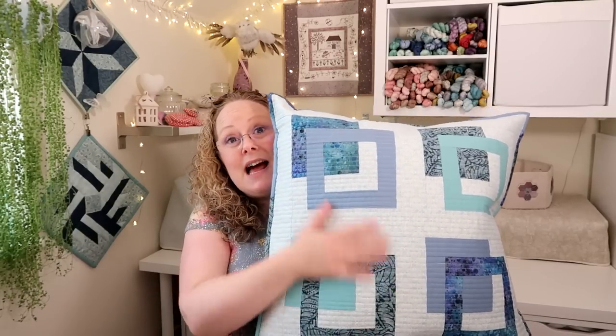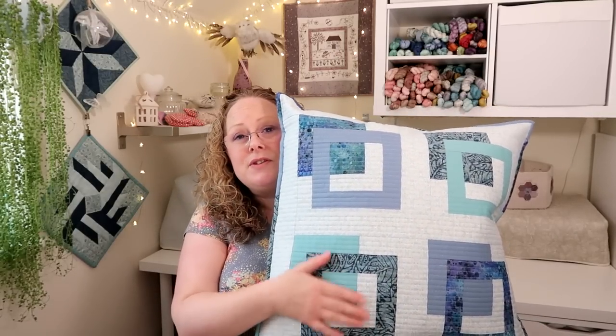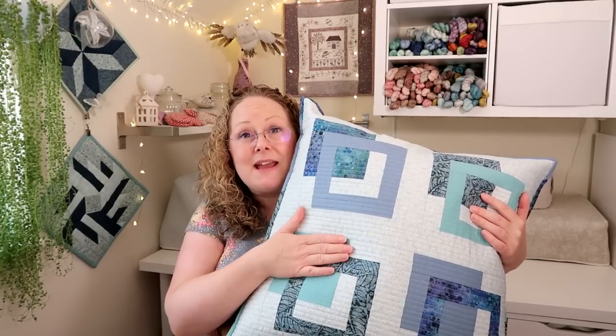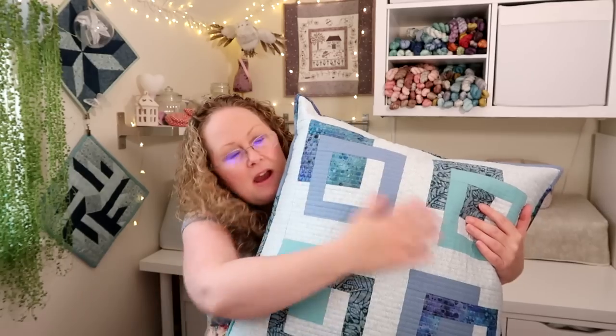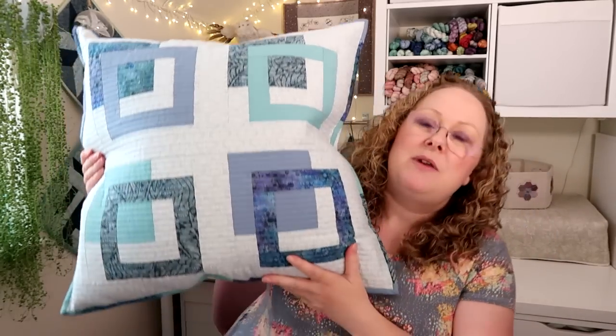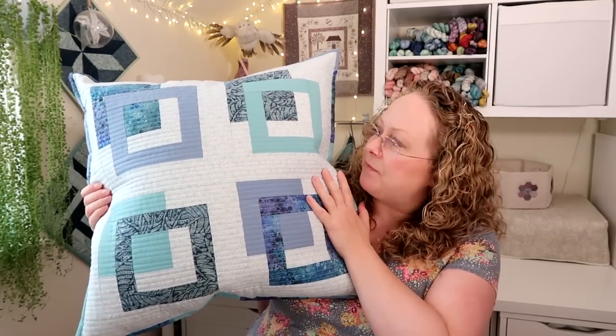So during the class I finished the panel for the front, and I started to get the pieces together ready for the binding. And then I was able to finish the front of the cushion. I layered this up with some wadding and some backing fabric and did some quilting. I just did some straight line quilting because I think that works really well with this pattern that we've pieced.